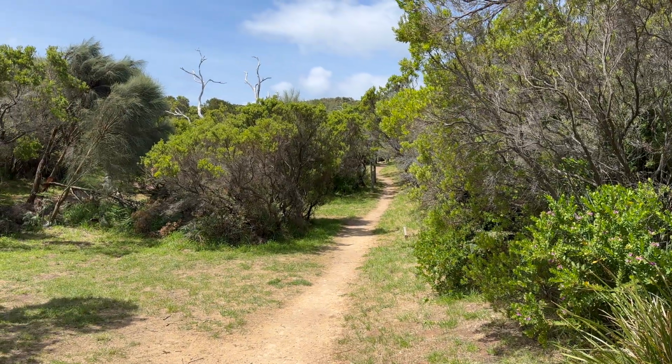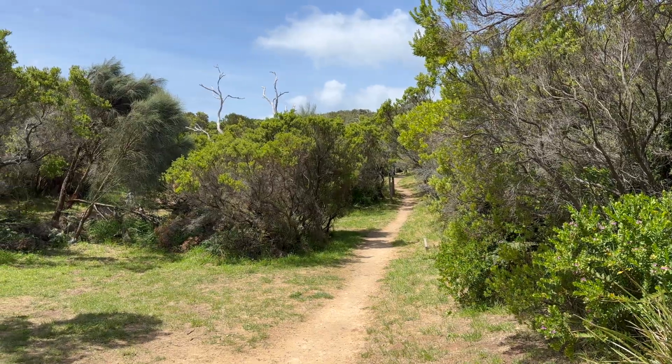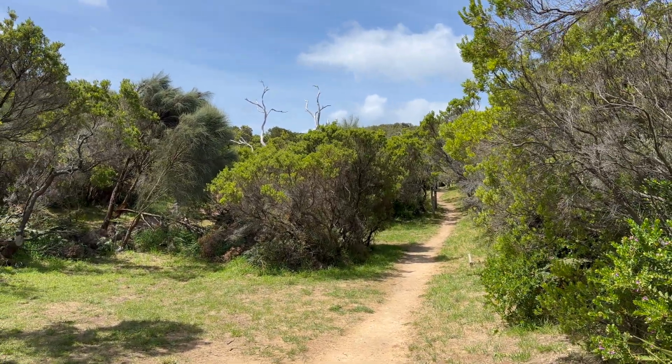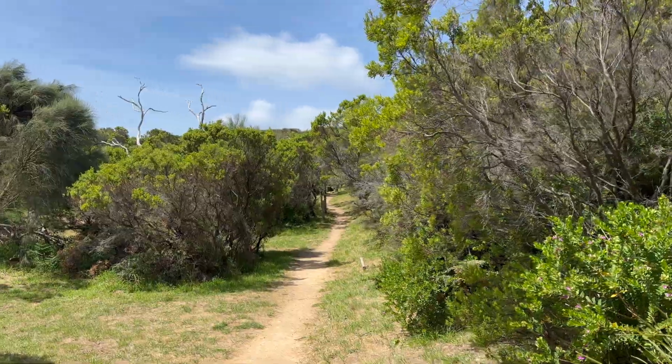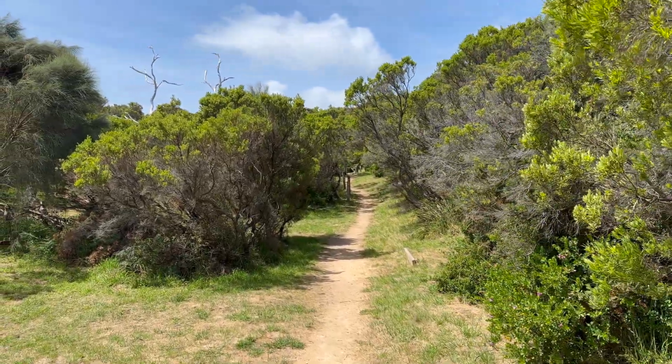So yeah, I'm only really stopping here for a quick break, fill up my water bottles, keep going, because I've just eaten at the lighthouse. Nice and sheltered in here too if the weather's bad.